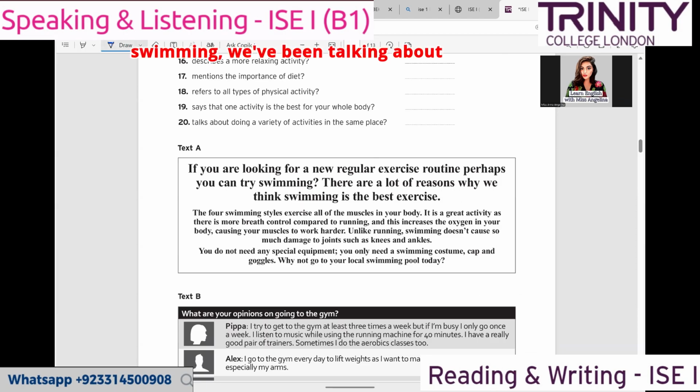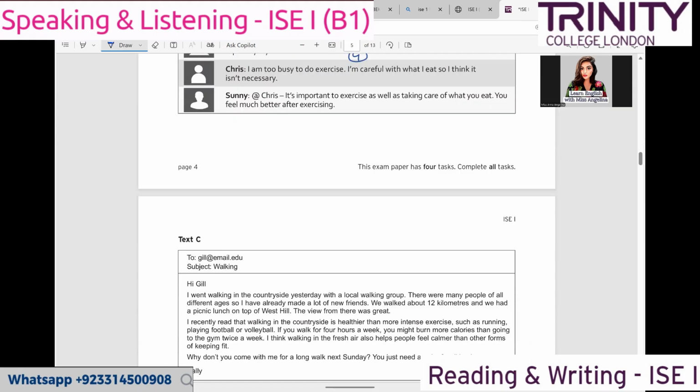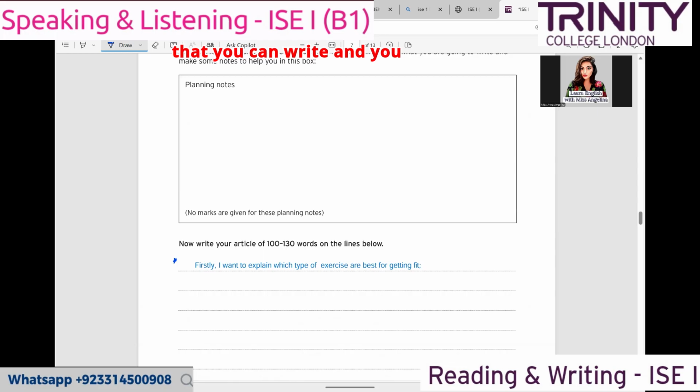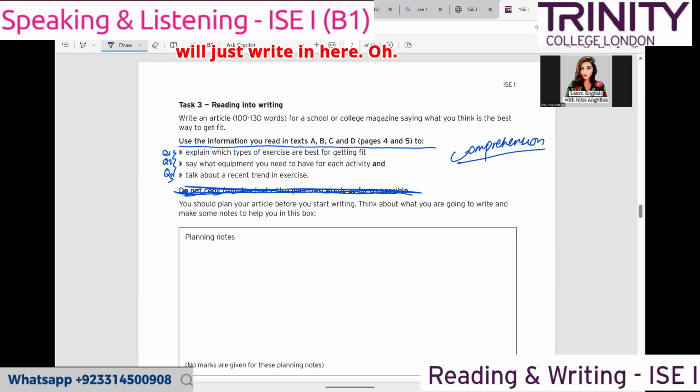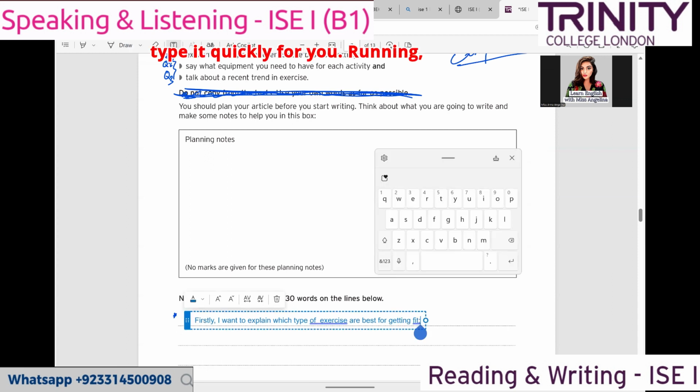running one, running two, swimming, volleyball. Then of course, aerobics, lifting weights, walking, fifth one, and then football and volleyball, sixth and seventh, right? So you can just write this there. That's the only thing that you can write, and you will just write in here. I can type it quickly for you.